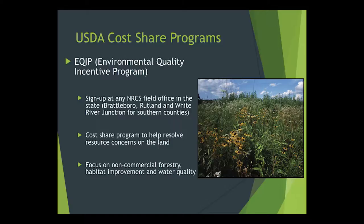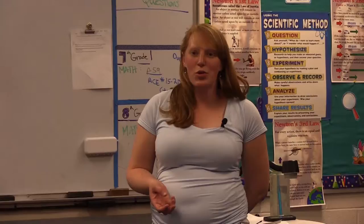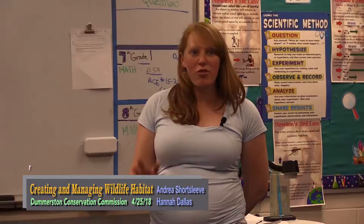So the idea of the cost share programs is to resolve some resource issues. So it's taxpayer money, so it's kind of looking at the greater good. So we're looking at things like water quality, invasive plants that are an issue across a landscape level because they're an issue for pollinators, regeneration, general health, resiliency in forests. We also are looking at wildlife, so looking at mast trees, and I'll get into more of the details, but really looking at things that would benefit the greater good since it's taxpayer money. So we're always looking for a resource concern.